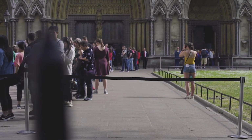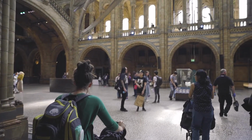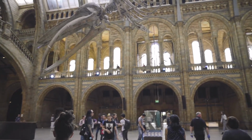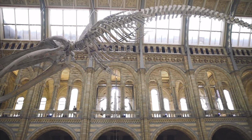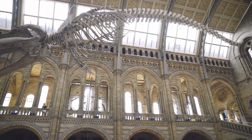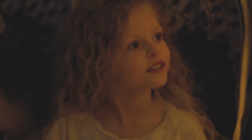One of the things that Eleni really wanted to do is she wanted to see the dinosaurs in the Natural History Museum. So we were pressed for time, so we had to rush across town and made it to the Natural History Museum with about 15 minutes to walk around and see everything. And so we rushed through the door, and it truly was amazing when we walked in.